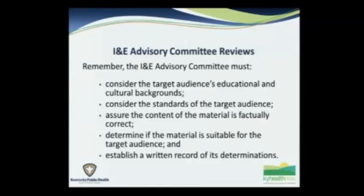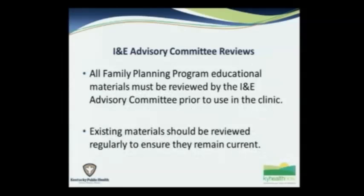Just remember that the I&E Advisory Committee must consider the target audience's education and cultural backgrounds, and the standards of the community of the target audience. Make sure that the content of the material is factually correct. Determine if it is suitable for the target audience and establish a written record. All family planning program educational materials must be reviewed by the I&E Advisory Committee prior to use in the clinic. Existing materials should be reviewed regularly to ensure that they remain current.